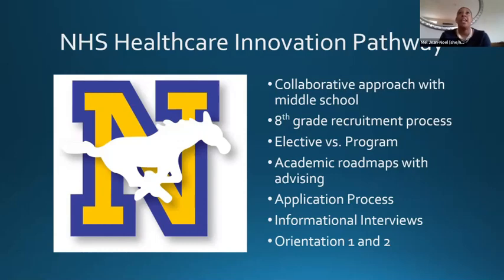The second part is that generally in middle school, at the end of the 8th grade year, there is an overview of the program of studies, and we had to make the distinction that the healthcare innovation pathway was not an elective, that it's an actual program, and that we intended for students to participate in the program throughout the time that they were in high school. Generally, when they're selecting electives, they can sometimes think that this is something they may want to do for 1 year, but this program was designed to support them over the course of several years.